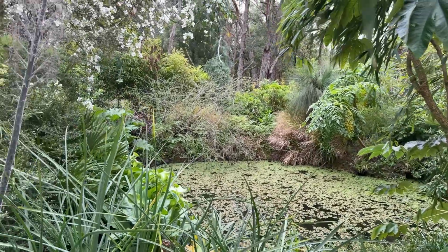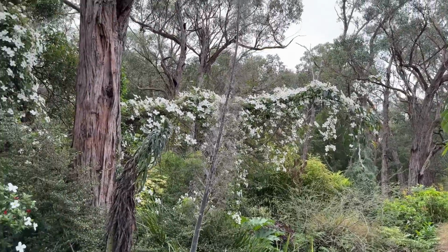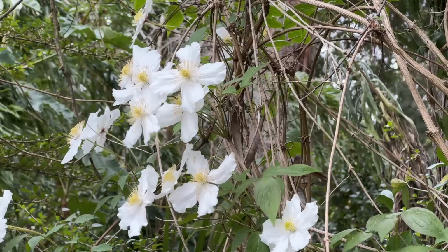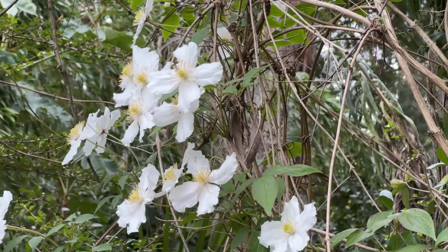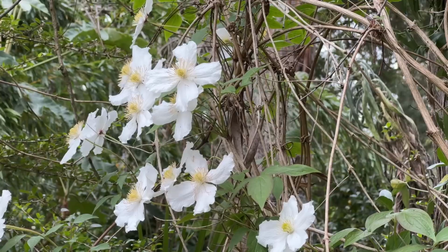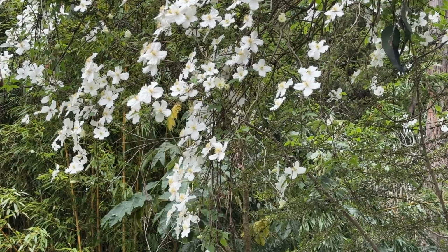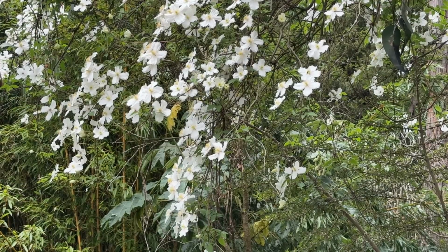But I love the way climbers, when they're grown as they should be, and that is in nature, growing on another plant, can really show their true nature and form. Growing something on a shed or on a fence is to hide the shed or the fence. It's not to show the climber at its most beautiful. So that is the way to show it, and I think that Clematis montana is doing the job admirably.